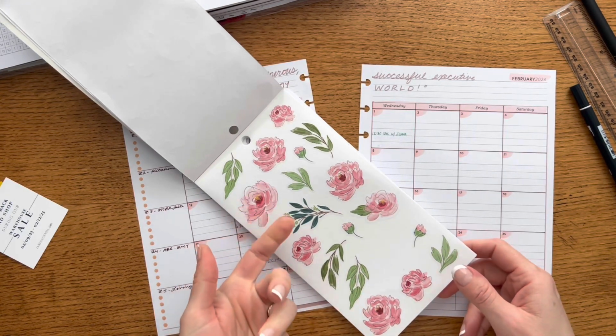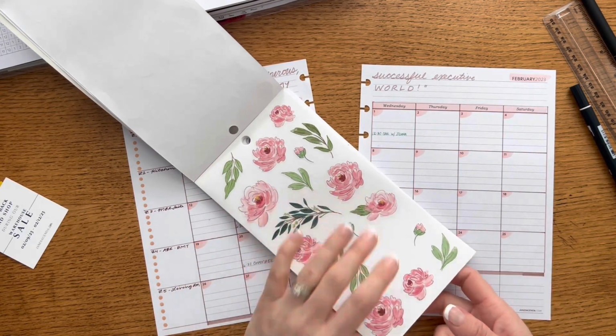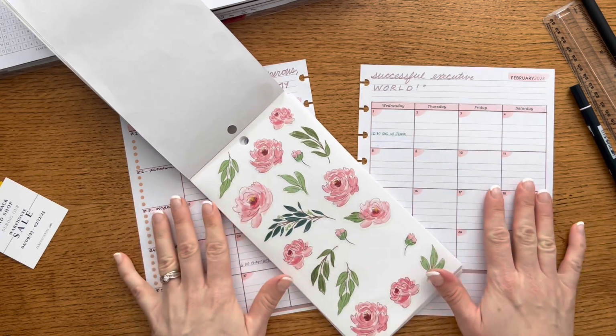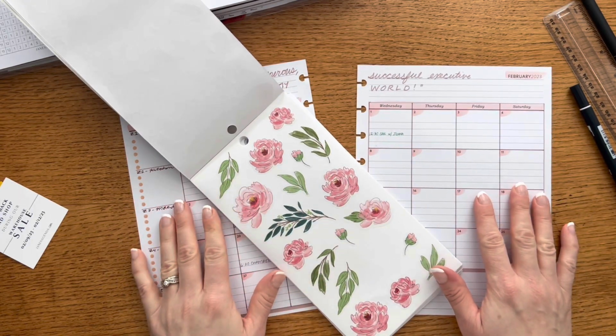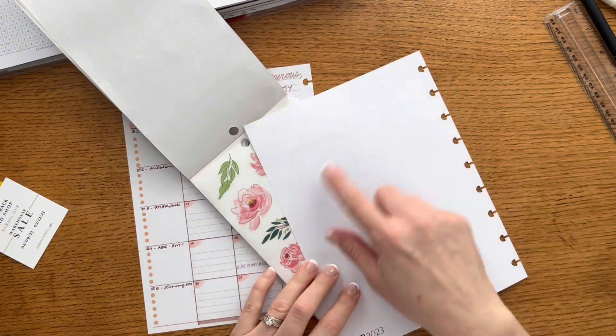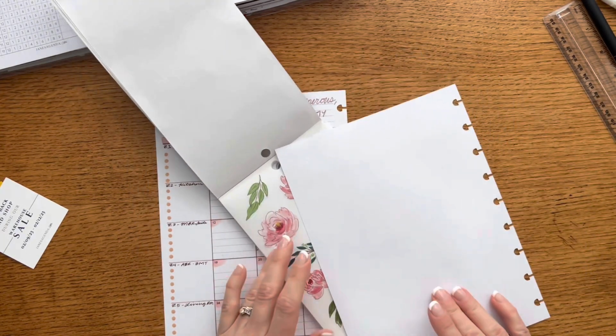So I think I'm going to be using these. I don't know, to me that looks like a peony or maybe a rose, but I'd say it's a peony. I'll add a little bit of floral decor to these pages, and I'll probably just quickly set up my February memories page here as well.